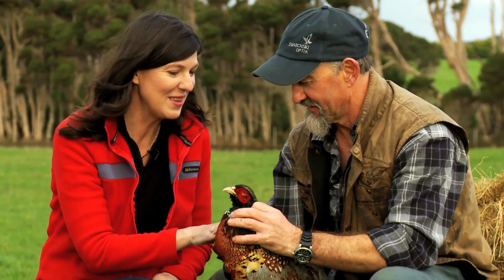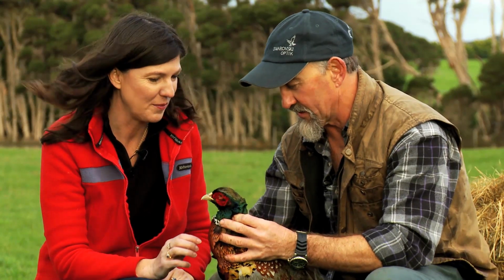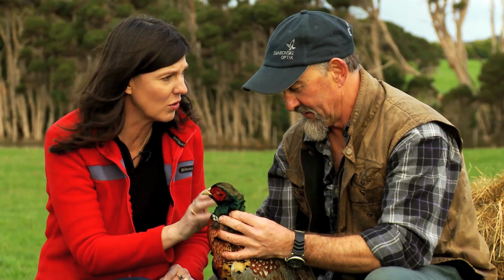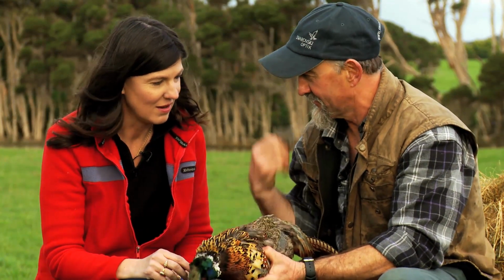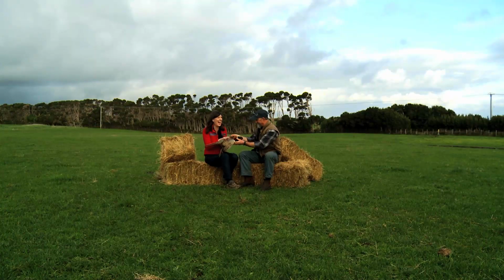We can't put the bird in the oven like this. He's got to be plucked, is that what you do? Yeah, you can pluck them or you can skin them, either way you like. So plucking, is that skilled, or can anyone have a go? No, you just tear a couple of feathers out. Yeah, so it's pretty easy. Have a go. See what you think.